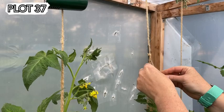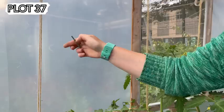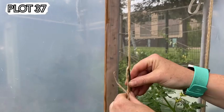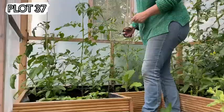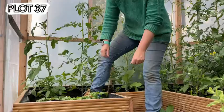But from that point now, I can just undo that piece of string at the bottom and wind it further. So every time I need to tighten them, I just have to wind this stick up and it will tighten the string. You do have to be quite careful that you don't over tighten it, because it's only being held in at the bottom by the roots. If you just keep winding, you'll just pull it straight out of the root system. But this really makes growing them upstring so much easier.